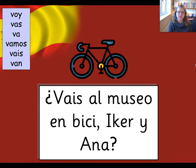I've got another question here. ¿Vais al museo en bici, Iker y Ana? But there's two names there, aren't there, joined with y, so we're asking more than one person. Where's our verb in this sentence? Have you spotted it? ¿Vais? ¿Vais al museo en bici? Are you going to the museum by bike, Iker and Ana? And because we're talking to two of them, we need to use vais, you plural.